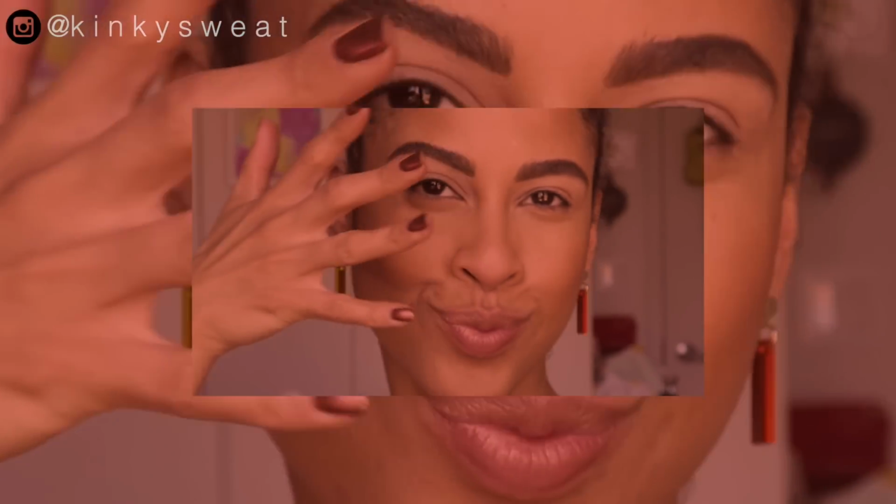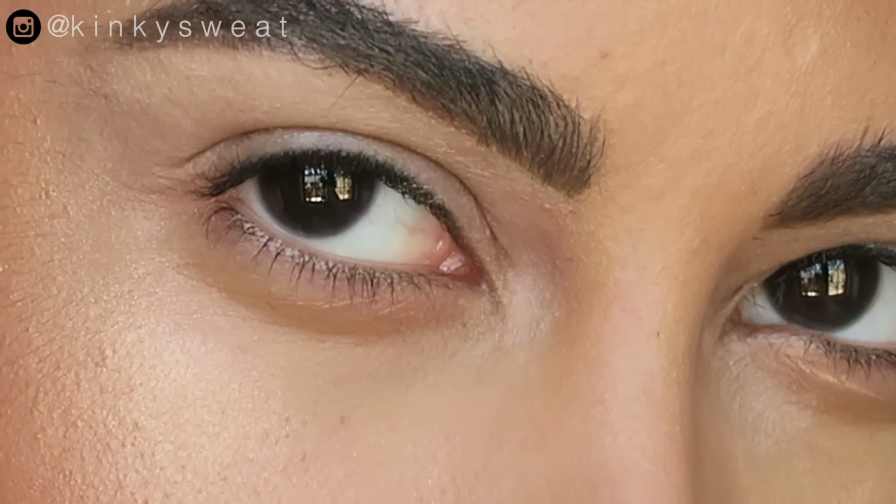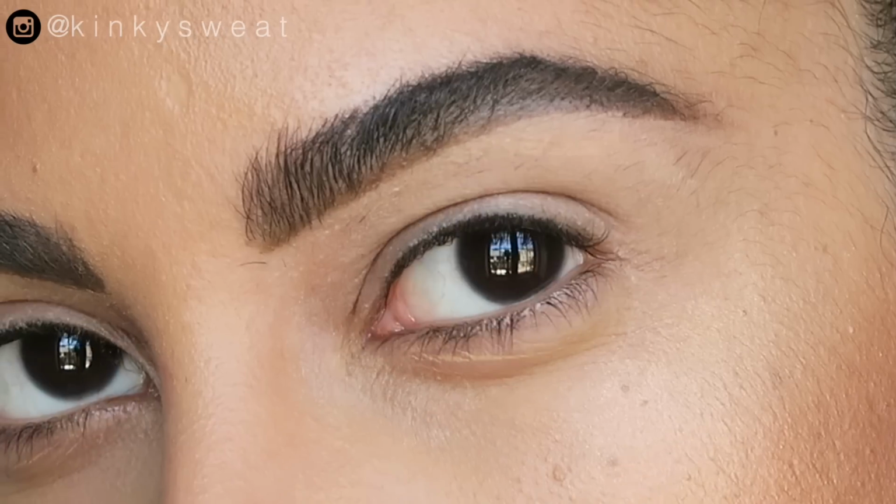All right, fam, we got the face products on. Let's prep these lids and get into this palette. See you in a minute. And why not come even more closer? That's enough. On the lids, I have the Hourglass Veil Eye Primer.